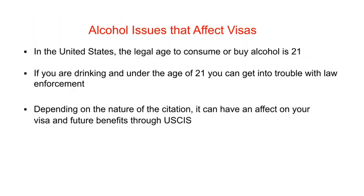We're now going to talk about alcohol issues that can affect F1 and J1 visa holders. In the U.S., the legal age to consume or buy alcohol is 21. If you are drinking and under the age of 21, you can get in trouble with the law enforcement out in town and here on campus. Depending on the nature of the citation, it can have an effect on your visa and future benefits through USCIS.